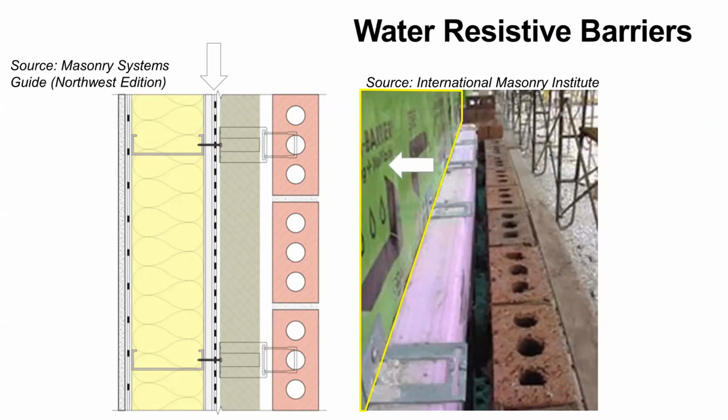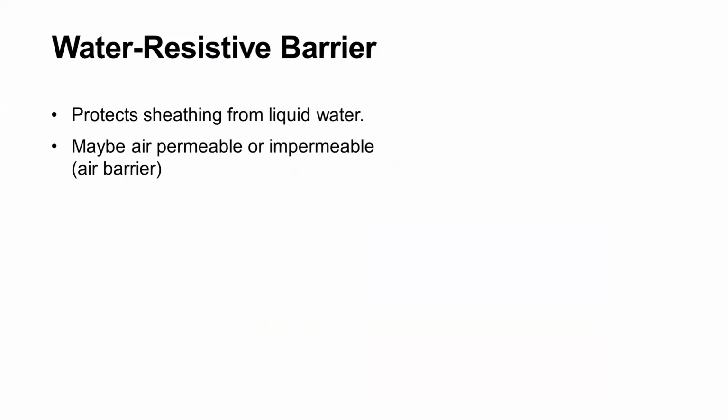So as we take a quick look at each one of these, we'll start with the water resistant barriers. And just some quick notes, probably review for most of you.